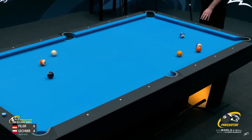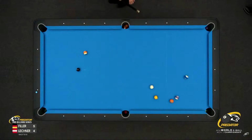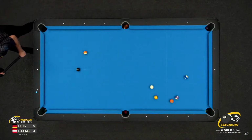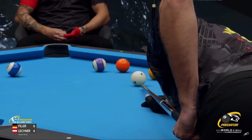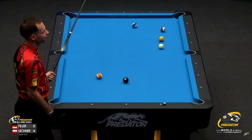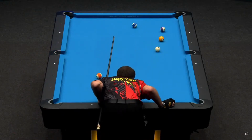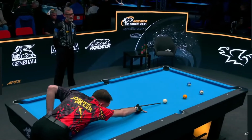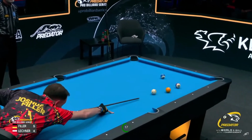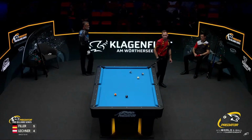Oh. Oh, he came in at a perfect angle. Wow. He didn't want to go that far. I think he got a little bounce from the rail. But it's perfect, yeah. Wow, what a good shot. Yeah. Oh, wow. What a big mistake now. He bumped the 1 ball, so. Gonna slide it. Very well done. Those shots are so pretty.